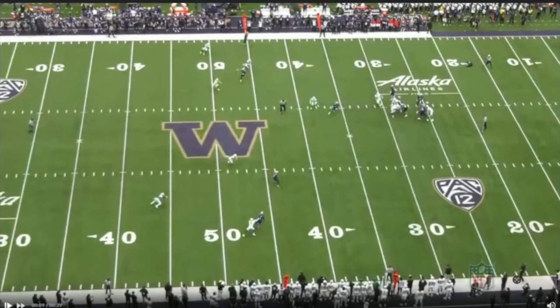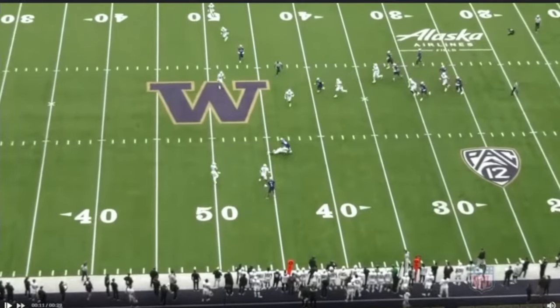But again, this is something that I look at and I go, oh, he's throwing him open. It's a drill that we work on. Where's the tightest defender? Put the ball to the other shoulder. He does that right here really nicely.